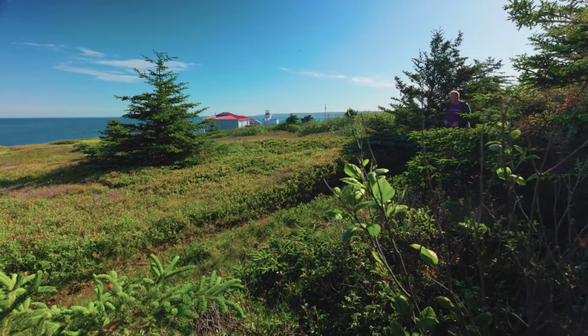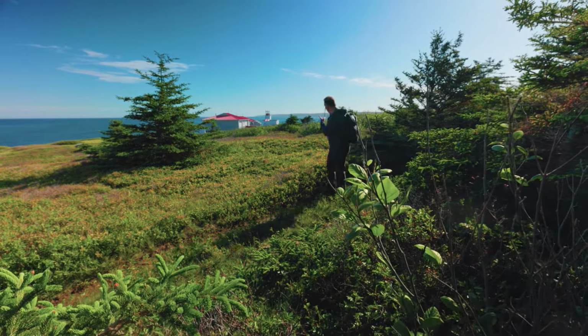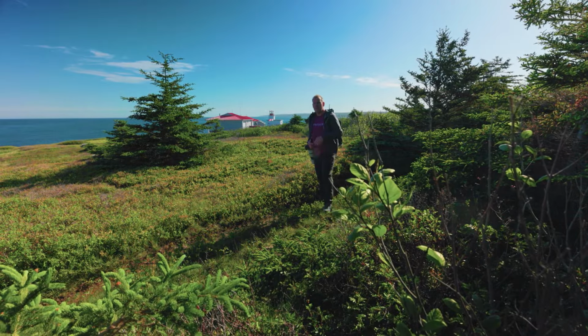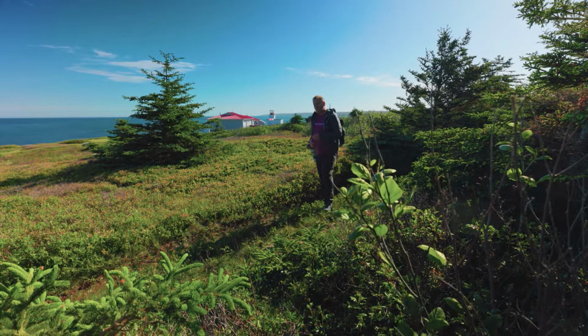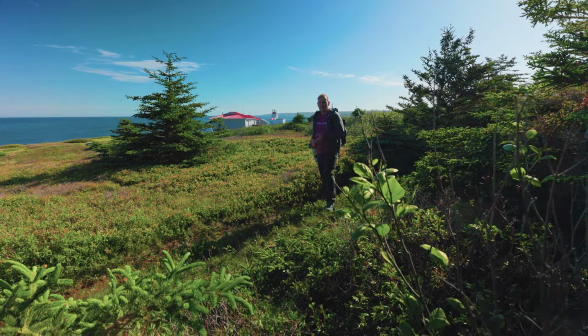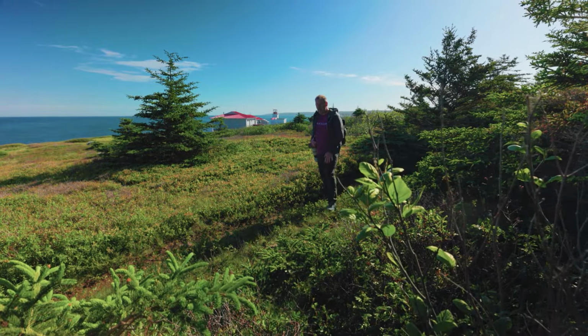There are 3 lighthouses associated with Brier Island. There's Northern Light back here, which is also called Grand Passage Lighthouse, named for the channel between Long Island and Brier Island. There's Western Light, which I'll be hiking by later on, and there's Peters Island Lighthouse, which is found right in Grand Passage on the St. Mary's Bay side.